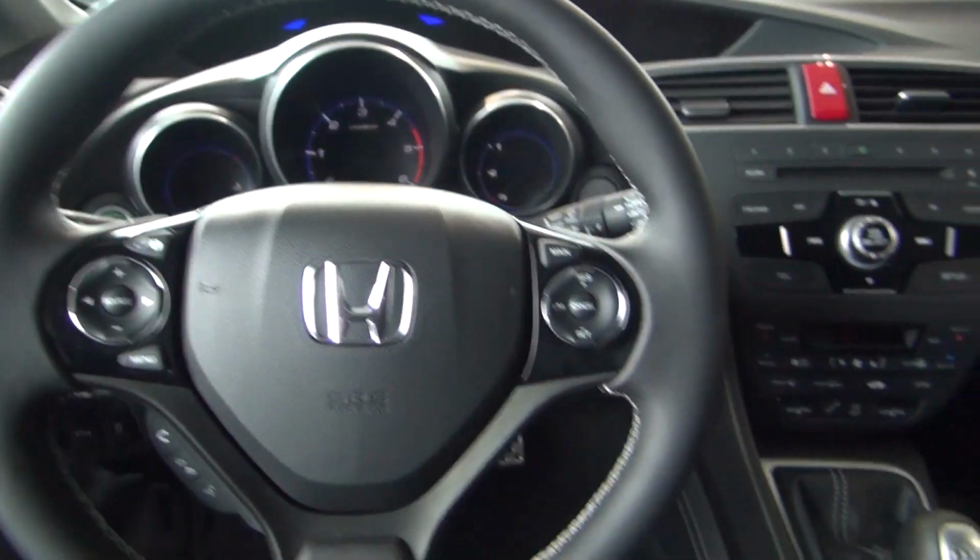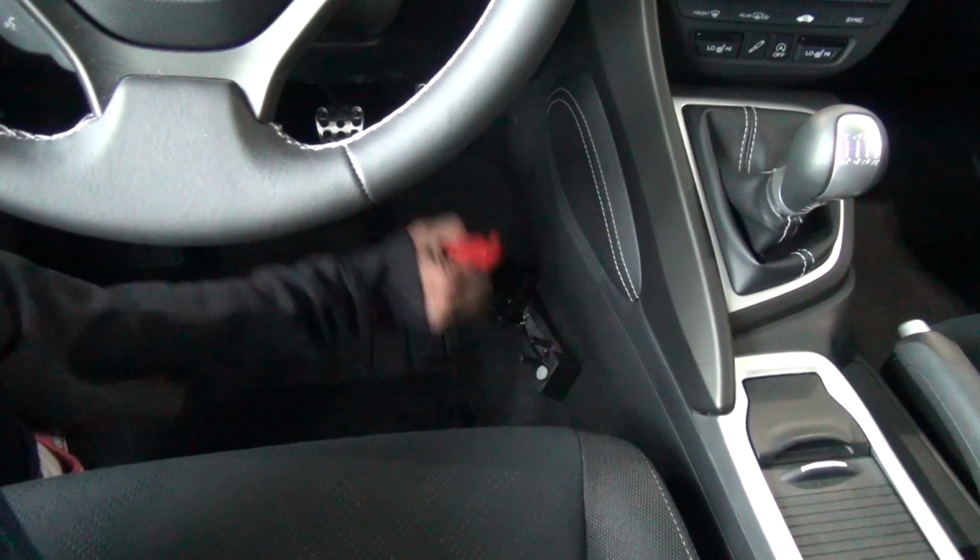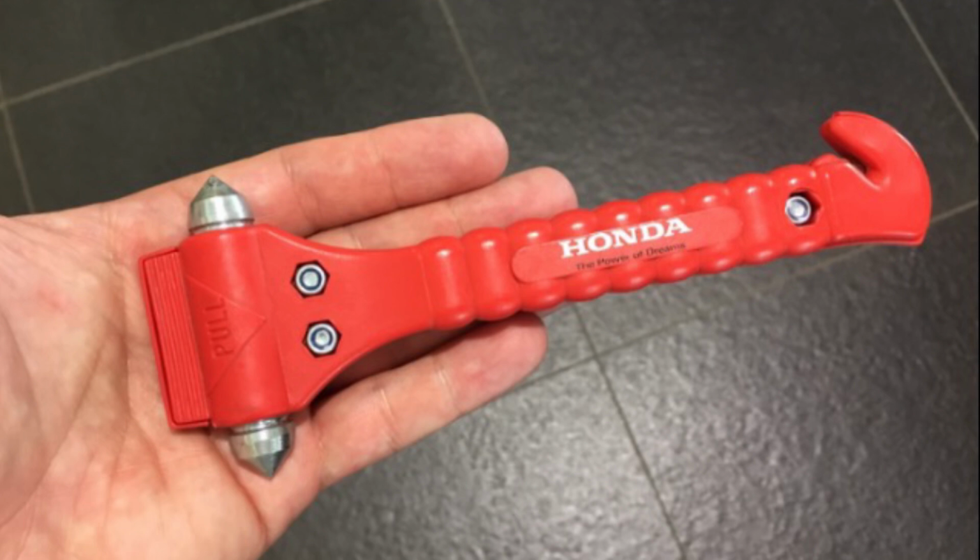One thing you guys might have seen, look at this. Any idea what this is? Well, if you're from Holland, you definitely know what this is. This is a tool to break the window just in case you fall in the lake or the canal or the ocean or the sea or whatever they have around here. But these are in every single car.